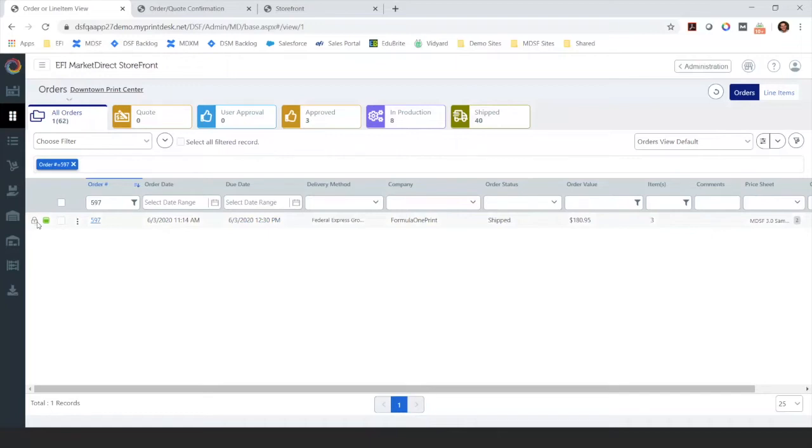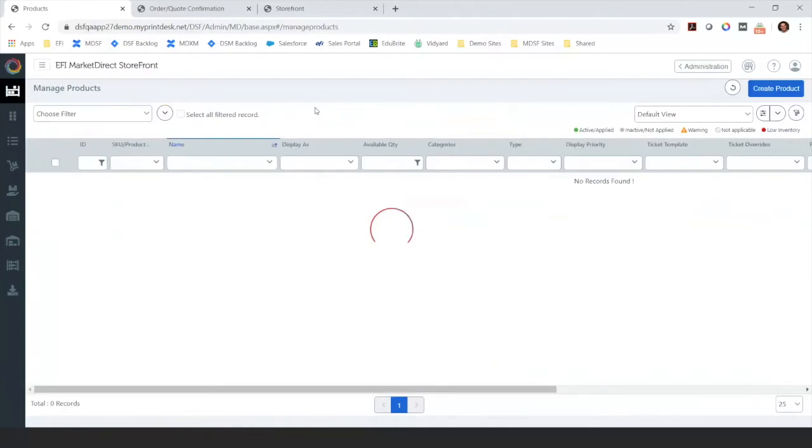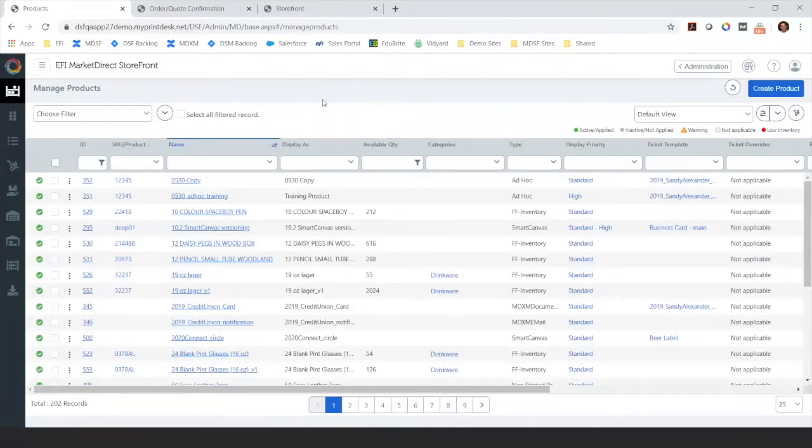Okay, so that gives you a real nice kind of end-to-end view from someone placing an order all the way through the order processing, line item release, pick and pack, and then the ShipExpress integration. What I want to do now is pivot to the new UI for MarketDirect StoreFront. So like I said at the beginning of the demonstration, the UI is identical both in StoreFront and fulfillment.